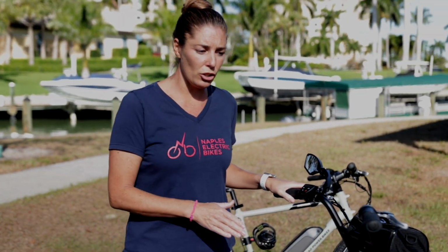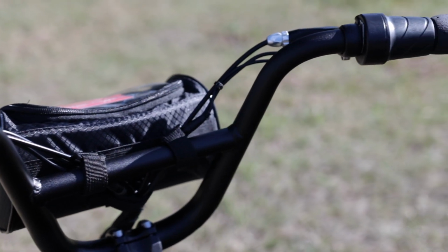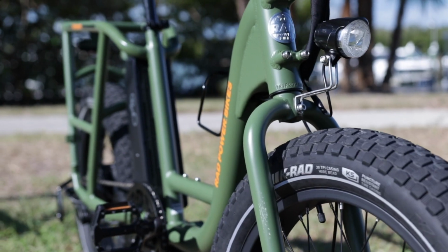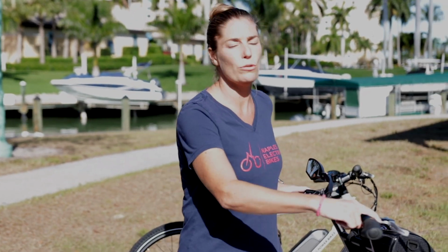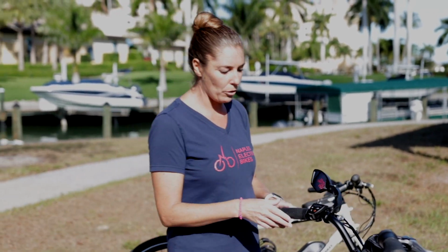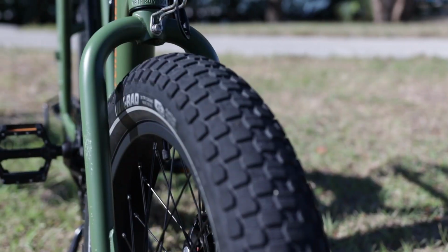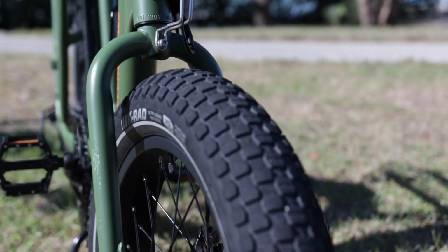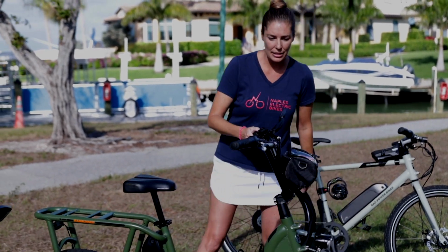This one is a single gear, so you don't have to worry about shifting gears on this one, but it does have the twist grip throttle as well as 4 levels of pedal assist. Really zippy. This one has a 750 hub motor, which means it serves up a lot of power as soon as you twist grip that throttle. Serves it up really quick. And the other great thing about this one, it has the 3.3-inch fat tires. So those really help absorb bumps to make sure you have a nice comfortable ride. This one has lights on the front as well.